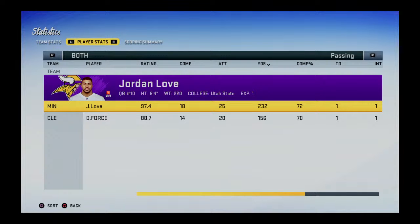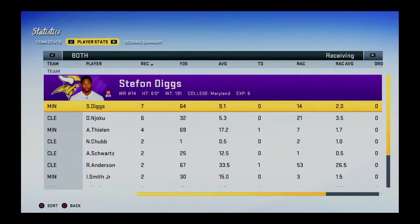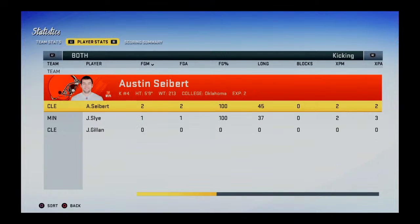So for Minnesota, the win moves them up to 5-2 now on the year. And they'll hit the road next week to take on the Chicago Bears. Meanwhile, for Cleveland, they drop just their second game so far as they fall to 5-2. And they'll get an extra week to think about it as the midseason bye might be coming at just the right time.